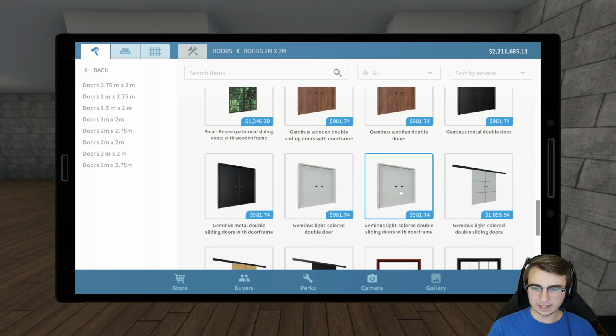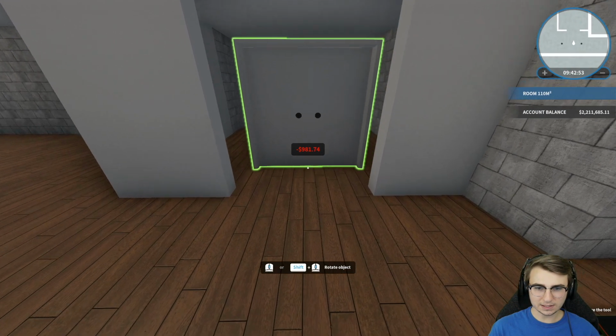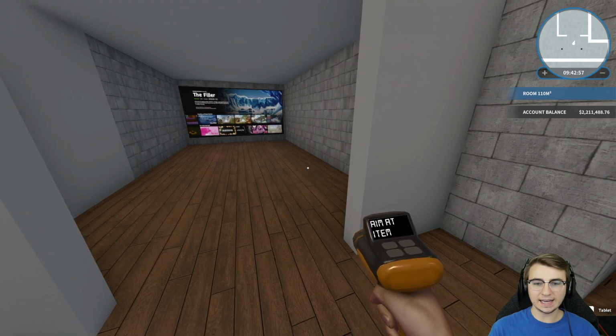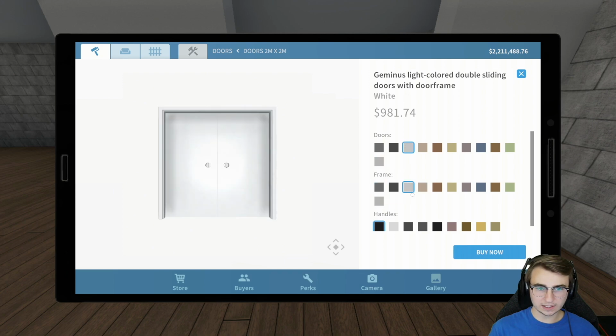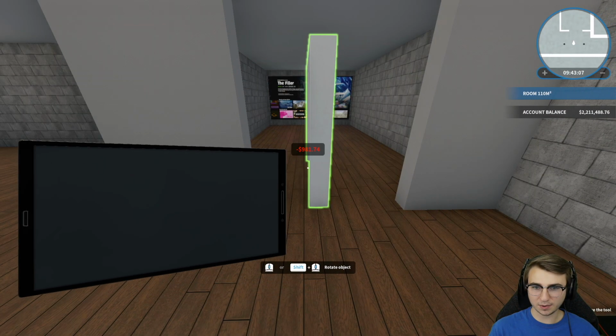Thinking we go with... Wait, what's the difference between these two? Double sliding doors with door frame. Double door. So does this one open up differently, I wonder? This is just a test, just to see. It does. Okay. Yeah, see, I like the pocket slider. I think that looks way more dope. So let's grab this one. We're going to just do all white woodwork here. And then black handles. That's probably fine.